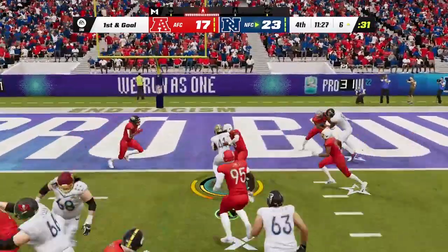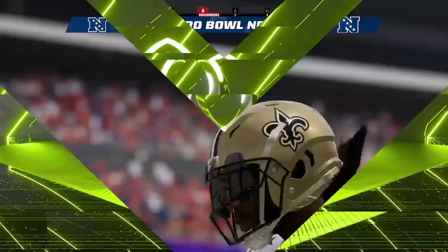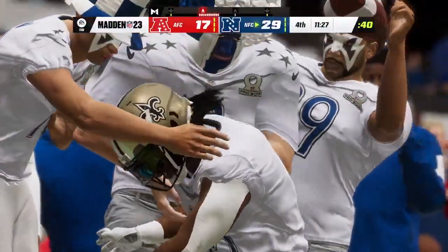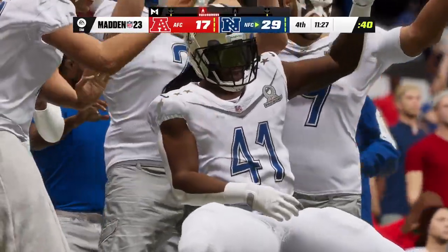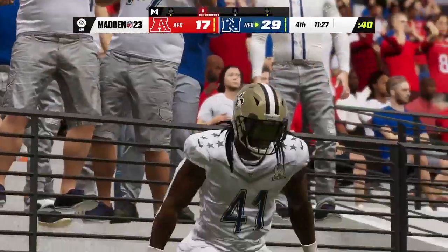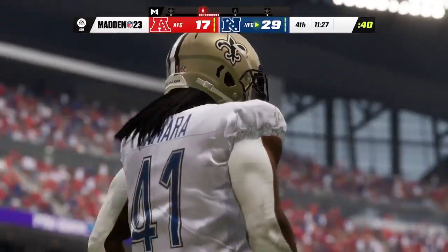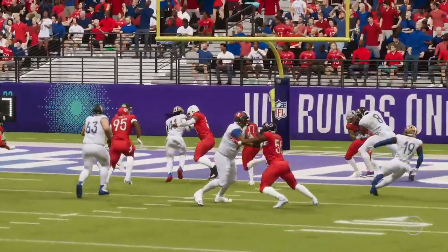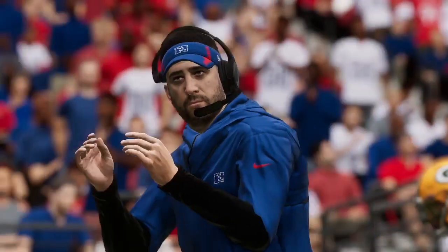Try to pound it in, Kamara. And he is in. Touchdown NFC. Alvin Kamara, a 6-yard touchdown run. And the NFC able to capitalize on that fumble recovery and turn it into 6. We talk so often about how hard it is to win in the NFL when you turn the ball over. And here a late turnover leads to a fourth-quarter touchdown and a 2-score lead. And what's more important is being able to take advantage when a turnover presents itself. You've got to come up with points to make the other guy pay. They're able to do so here, and they've got a pretty good chance now of winning this football game.